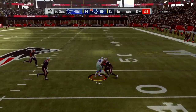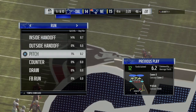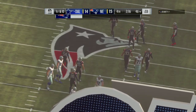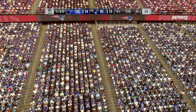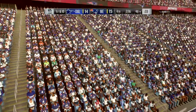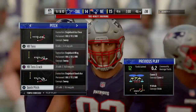Here's Prescott. And he'll hit the slant route. That's caught by Cooper. And able to get this one across the 45 before he's brought down. 12 yards there as they keep this drive rolling. It's another 1st down. Back-to-back good plays have them on the move on 1st down.